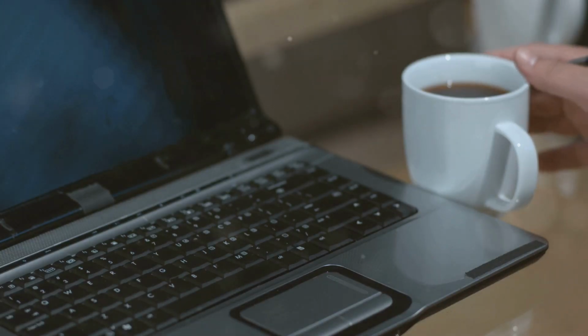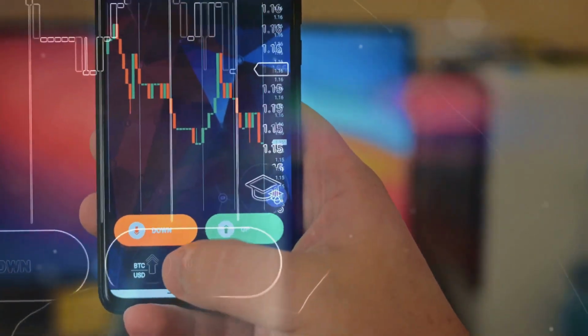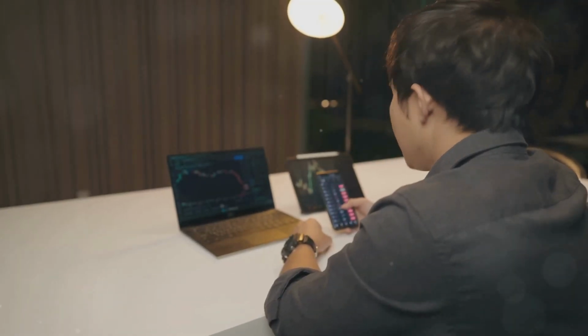Cryptohopper. Don't miss out. Alright, so you've heard about Cryptohopper and you're wondering, is this the ultimate crypto trading bot? Well, grab your coffee and let's break it down. First up, what is Cryptohopper? It's an automated trading bot designed to help you trade cryptocurrencies 24/7 without you having to lift a finger. Sounds like a dream, right? But does it really deliver?